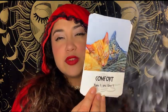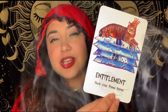And also, take and give comfort. If your person is comforting for you, let them know. Come in, be warm, be gentle, and check your entitlement. Check your prima donna. Check where you are being very judgy. Because if this is a twin flame situation, you've probably been going through similar stuff. So just be very, handle with care is the vibe that I'm getting.